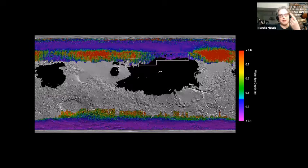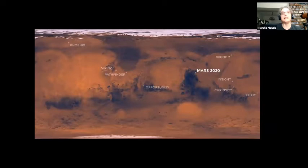It's not just at the poles, but also where people are even starting to think about landing on the surface of Mars. Not that they're going to get there anytime soon, but where they could land. But in terms of landing, we have landed some spacecraft on Mars. And you can see Mars Phoenix is over there to the upper left, and where Viking 1 and Viking 2 landed. So the Vikings were in the late 70s.